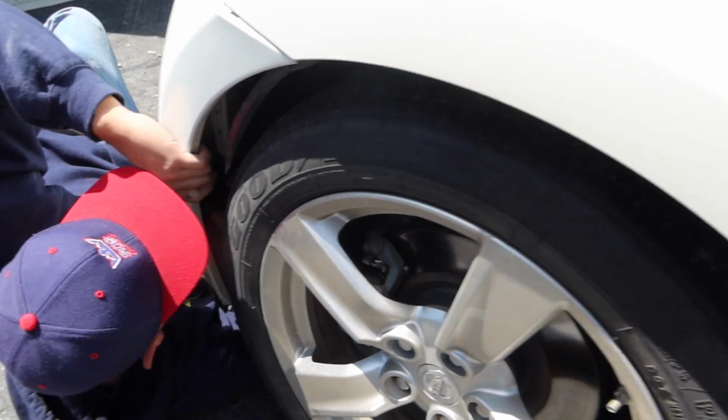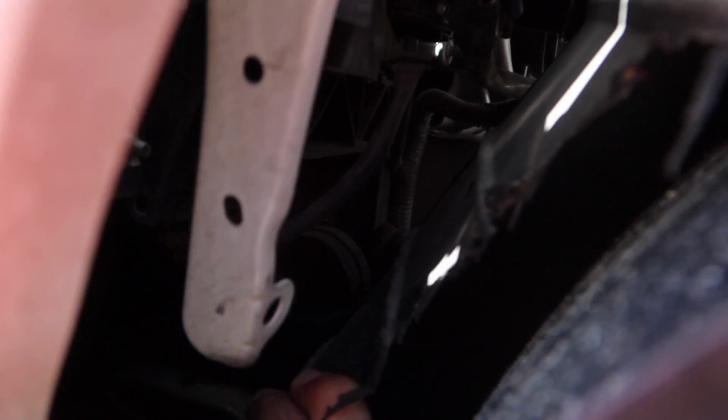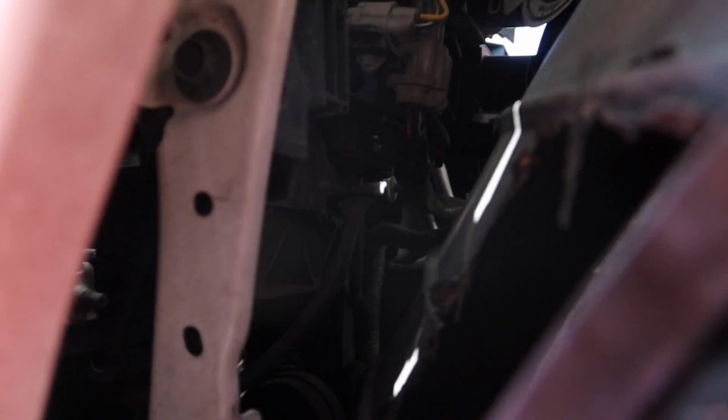I don't like the noises he's making. What's that? Okay. Uh-oh. What's that right there? That little bend right there, on the frame right there, Teach. Bro. No, I think you're looking at it wrong. What is that, Teach? I think it's just dust.